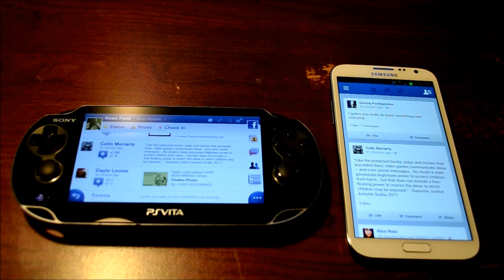Like when YouTube came out, many people looking at Facebook on the Vita sort of scoffed at it, claiming that it's useless since they could just use Facebook on their phones. This heavily implies that Facebook on phones is just better than Facebook on the Vita, and statements like this need to be tested.